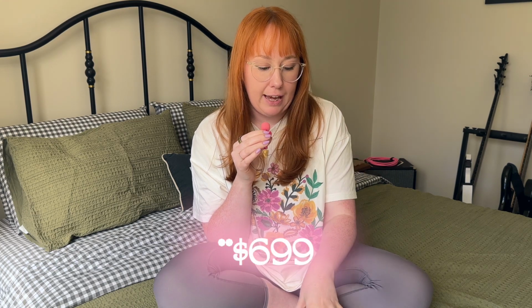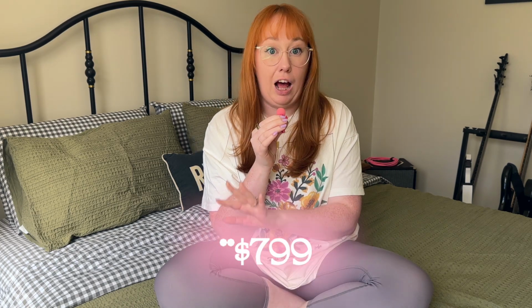I will double check and put it on the screen here. So for a king, it was $1,000. So less than half the price of the mattress that we have on our main bed. And it's amazing. I'm sitting on it right now. It actually bounces. It actually feels like a mattress.